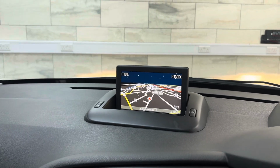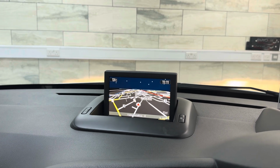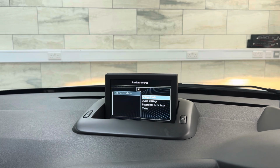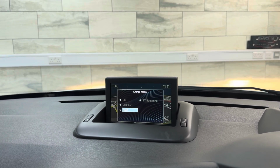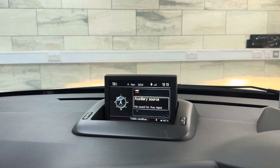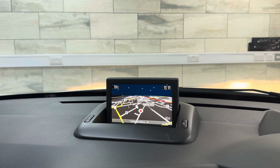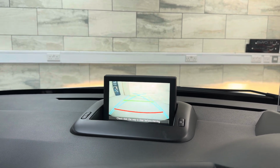Navigation, media in the middle. As you can see there, we're on the maps. That's us just off Meadow Lane in Loughborough. We've got your radio. Let me see if I can remember how to do it. Yeah, we go media. So you've got CD, USB, auxiliary, and the all-important Bluetooth streaming just there. Change your displays. Reverse camera. And there you have it.